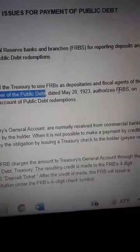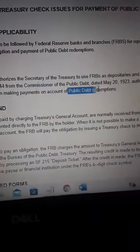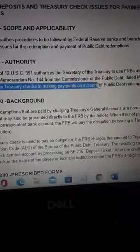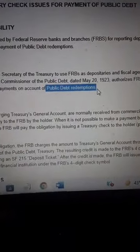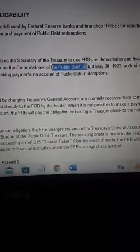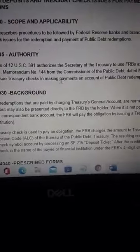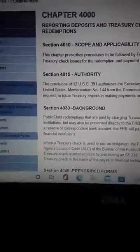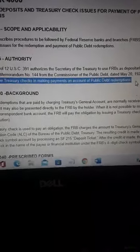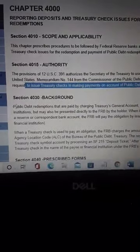Dated March 20th, 1923, authorized Federal Reserve banks on request to issue Treasury checks and making payments on account of public debt redemptions. That account belongs to the United States, and this public debt thing, Commissioners of Public Debt, authorizes Federal Reserve banks to request to issue Treasury checks and making payments. It also authorizes the proper individuals to make requests to issue Treasury checks and making payments on account of public debt redemptions through the name control change. Birth record change. Pay attention, people.